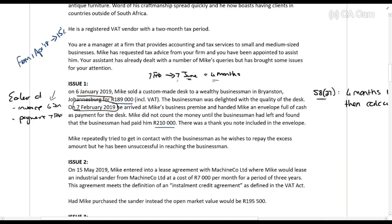Do you account for it from 6th of Jan or from the 7th of Feb? Okay, so I'm asking it specifically because you might have some confusion. Remember, first thing, this actual output VAT, you would have calculated on the 189,000 rands. That you would have accounted for on the earlier of invoice or payment, which is January, so you would have accounted for it in the January VAT period, whatever that period is.